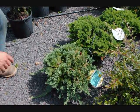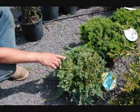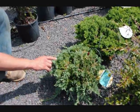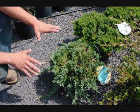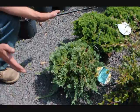Alright, well that's the blue rug juniper. You can see it's got nice lush green new growth on it. It's kind of more bluish. As it goes through the winter, it turns a darker green color, so you can tell what time of year it is by just looking at the tree. It doesn't get too tall. It's more of a sprawler when it grows. It does get a little bit of height, maybe 6-8 inches at max.